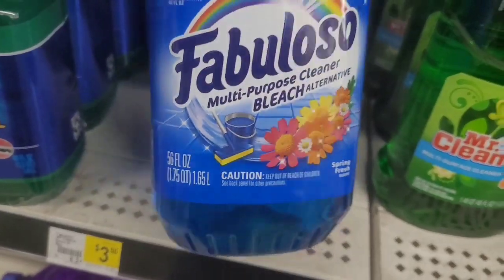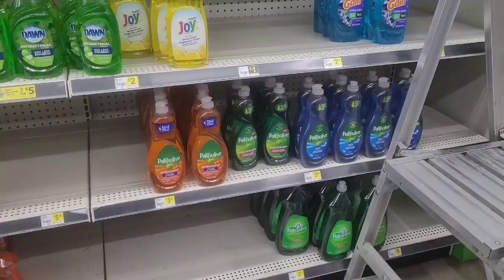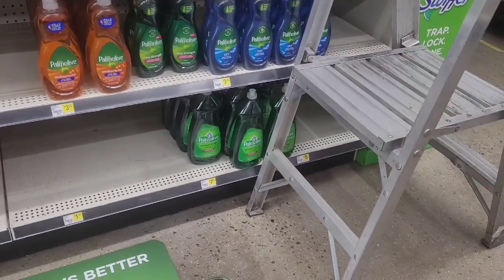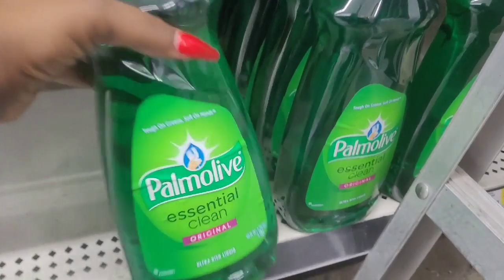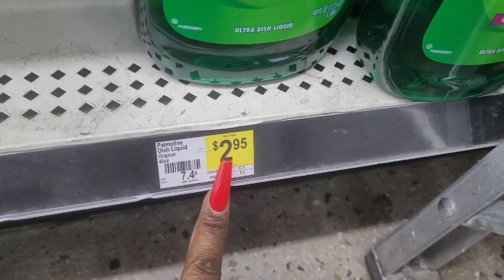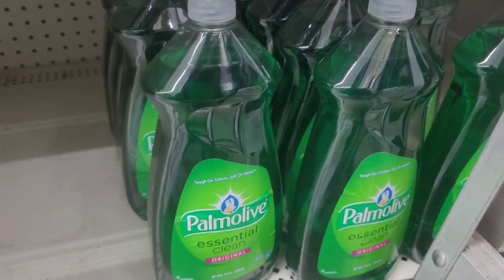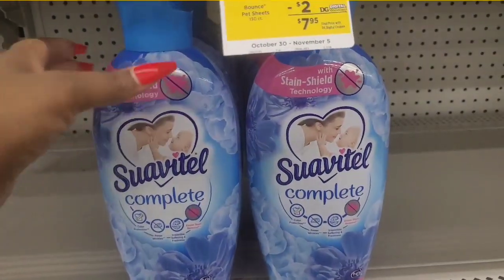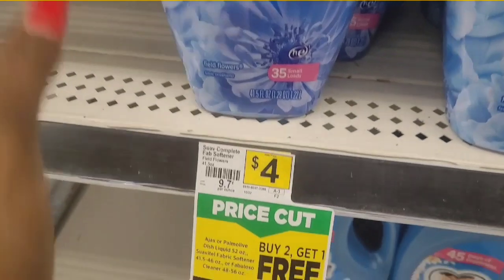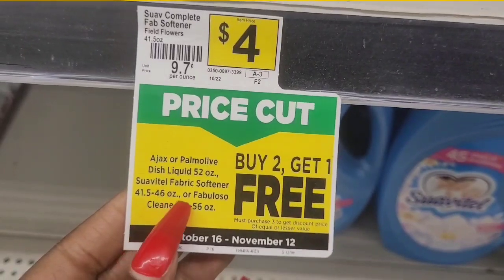Fabuloso was 48 to 56 fluid ounces. And yeah, so I'm looking back at the Palmolive, and I did see the 40 ounce. So I'm like, is that included? So I did take a look at it. It is marked at $2.95 on the shelf. It's actually ringing up for $3, and it is a part of the buy two get one free. The coupon didn't seem like it was attaching to it though. And here's the Suavitel for you. It is the larger one at 41 fluid ounces, and this deal is actually good through November 12th, so it'll be good next week as well.